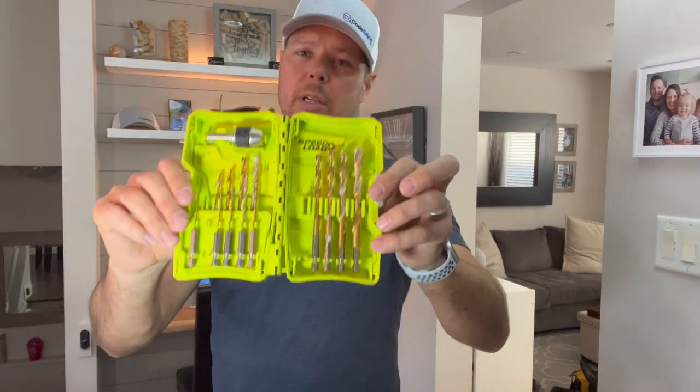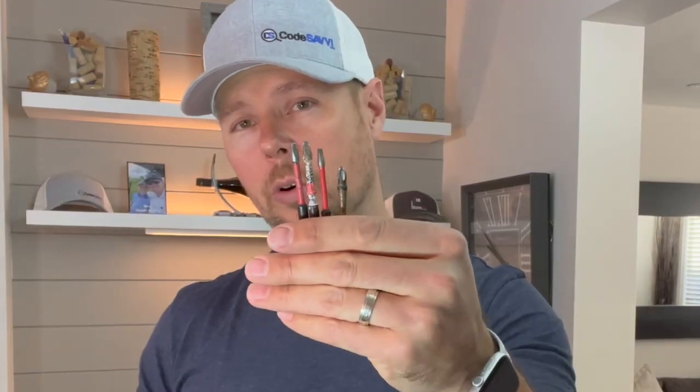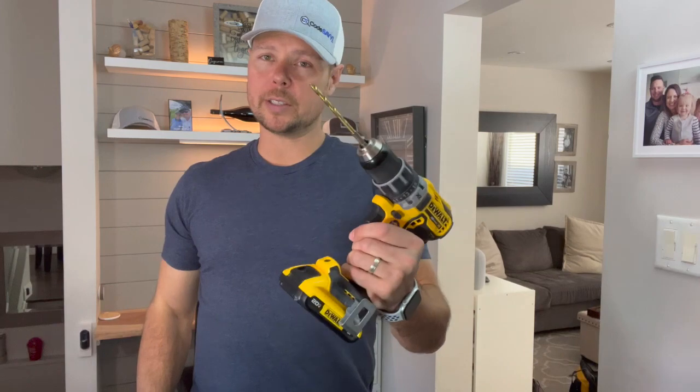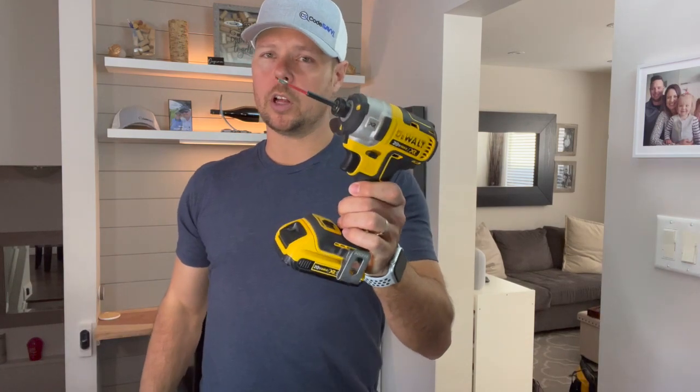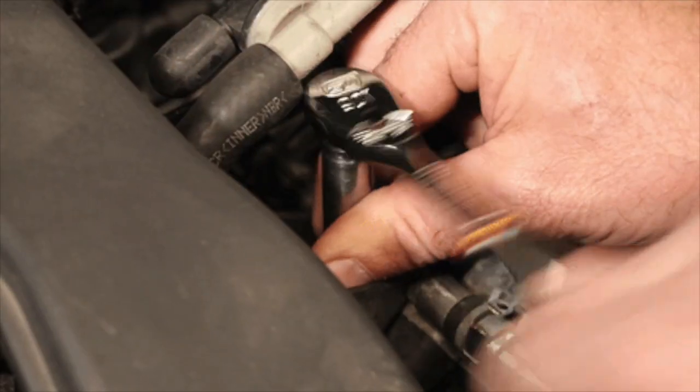You will want to pick up some sort of universal drill bit kit for drilling holes and some sort of kit or a variety of bits. These are going to be used anytime you need to drill a hole or if you need to install or remove a screw. Coming in at number 7 is a socket set.